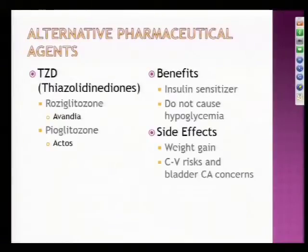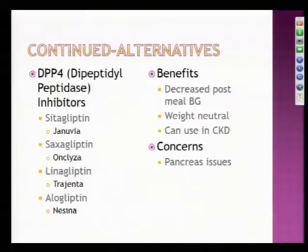So I don't know if anybody here has many patients on this, but we have a small number in our practice now that are still taking it. The ones that we keep on it are doing well without side effects, and so we keep them on it.